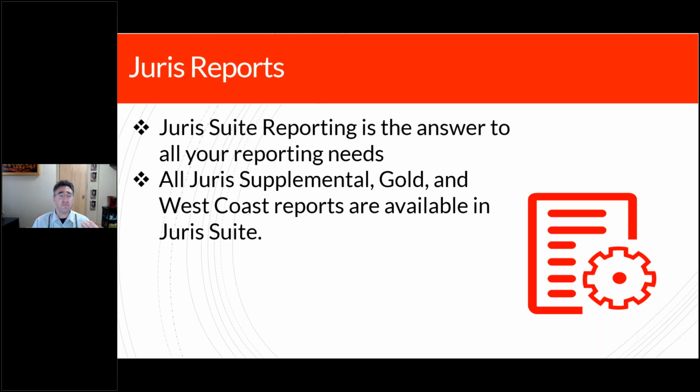The other thing: if you're using the Juris supplemental reports in Juris Core, or the Juris Gold or the Juris West Coast reports, those are all available in Juris Suite. So if you have them in Core and you're afraid you're going to lose those, you won't. They're just going to be on the Juris Suite side of things. We moved them all over there so you don't lose any reports you currently are running in Juris Core.